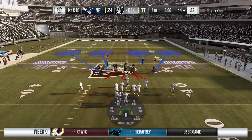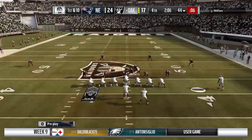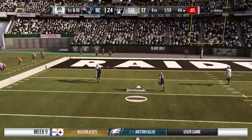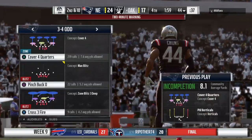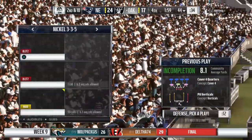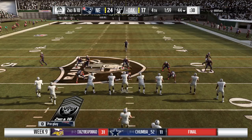Carr and the Raiders come up first and 10 at their own 44. Now a play fake. Carr looking deep in the direction of Cooper. So they took a shot on first down, but couldn't connect. Time for a break. We'll come back, see what transpires after this. Now Carr, after the incomplete pass, brings him up second and 10.